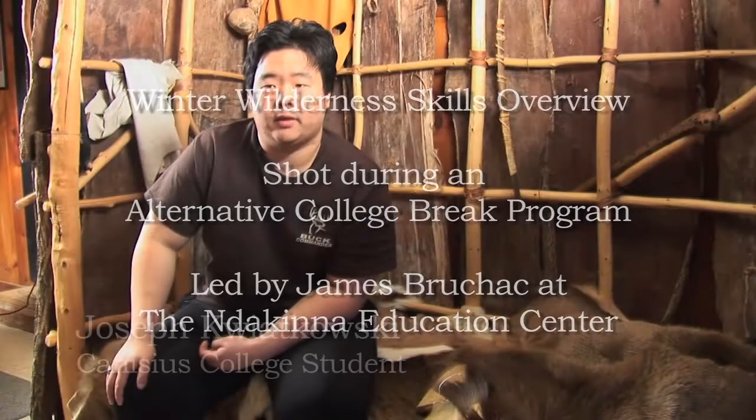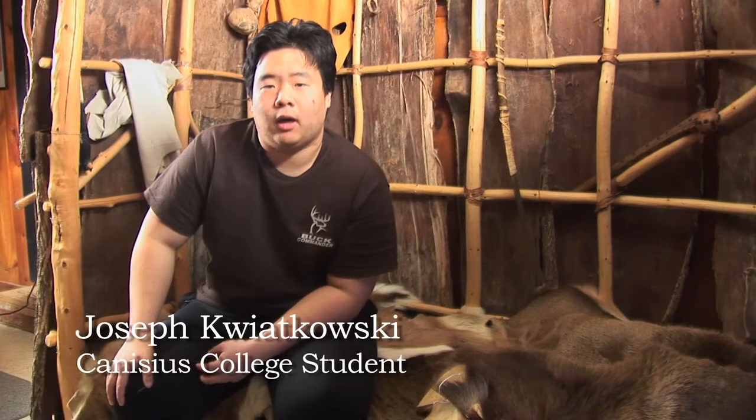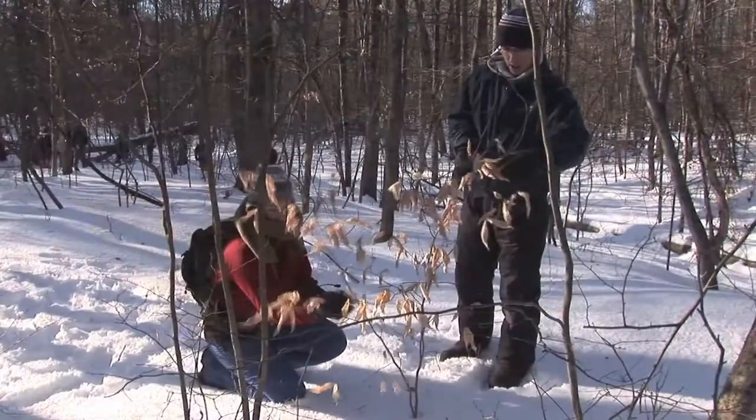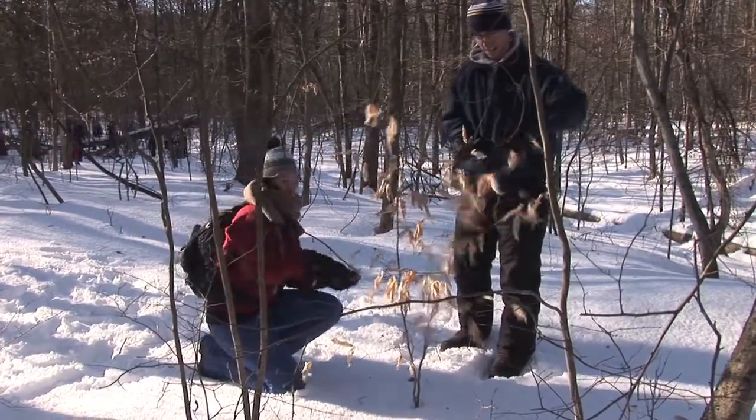There have been many skills that I've learned here at Ndakinna, from the scats and tracks, knowing how to find and track an animal and which animal you're tracking, to what woods to use to start a fire, and just numerous skills that would help you survive in the wilderness.